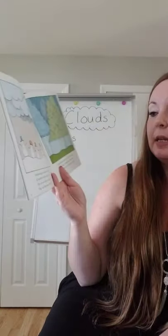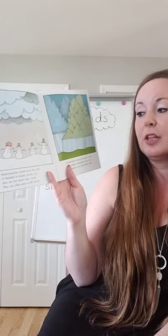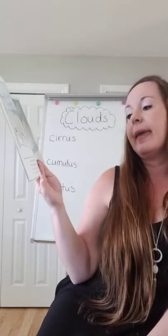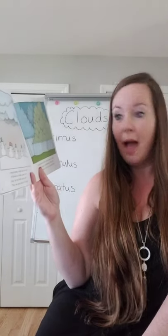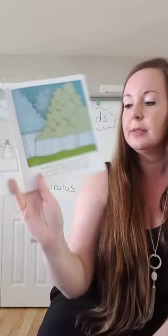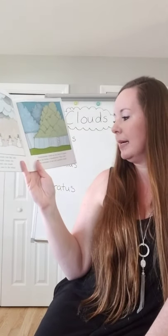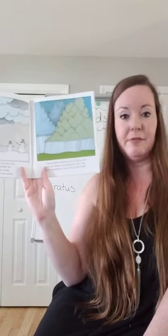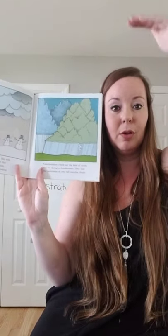Now, there's other clouds, stratocumulus clouds. They can look like rolls of black and blue clouds together, and they can be seen in the wintertime a lot. Look at these ones, cumulonimbus. Big and puffy, but you see them during a thunderstorm. They look like mountains of very, very tall cumulus clouds.